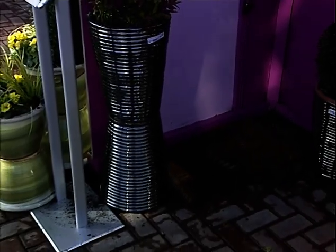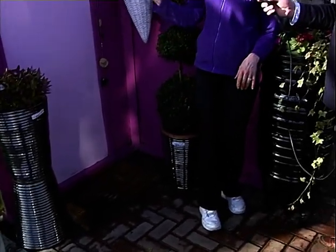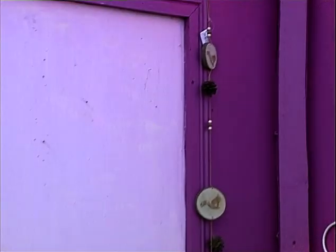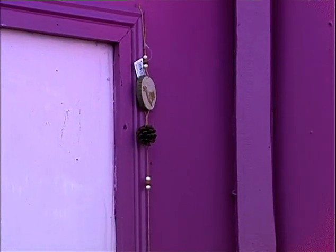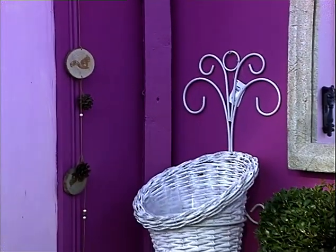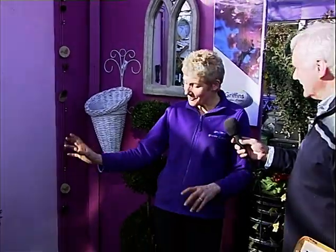Now, how have you achieved this? Just give me some idea of how you've managed to do it. Well, again, just the basic colour of the door with a deeper shade of that colour around it, and again, nice planting up. Curiously enough, you seem to be using slightly darker colours, which is a bit unusual for a feminine theme. But again, it's the contrast, because we didn't want to make it too Barbie. So the darker pots tone it down a little bit. So it's feminine, but not too much.